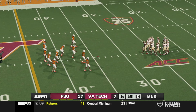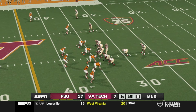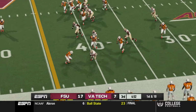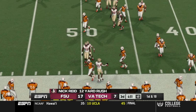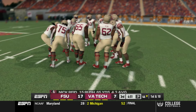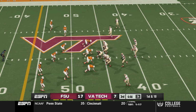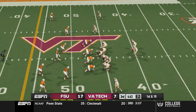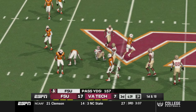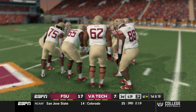Both sides have made their way back out, and we're just about set to get going again. And they push him out around the 46-yard line. First down, 10 to go. Ball on the 46. Taken down around the 41-yard line. Rogers on the tackle at the 41-yard line. That makes it first and 10.